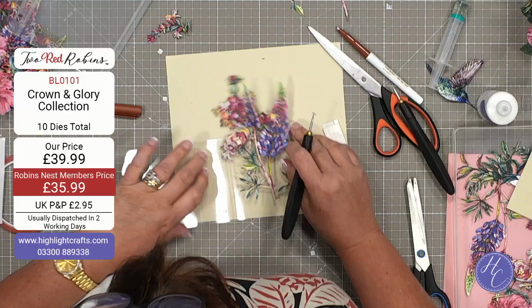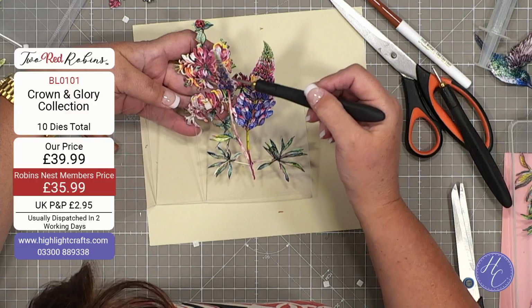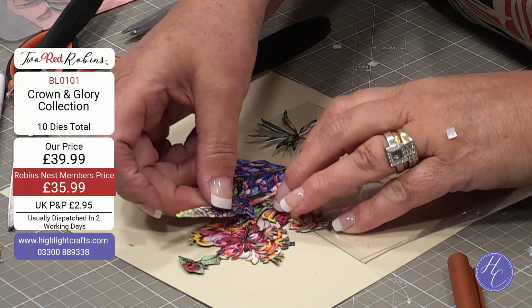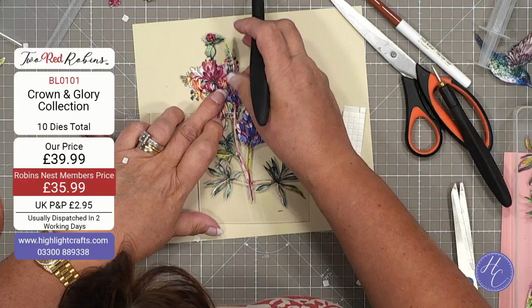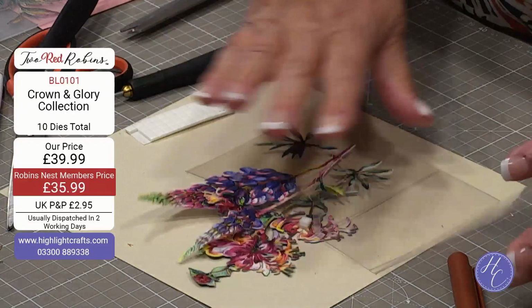So immediately you can see, and this was what made that look so nice, you've got elements behind, elements in front, and elements on top. So getting those layers is really going to make a difference to make sure that this all stays really pristine. I'm just going to lift this piece back and put the tiniest little bit of wet glue just underneath that petal there. So I'm going to use that petal as an anchor and just get that shaped just there. Okay, so that's the first part of it.